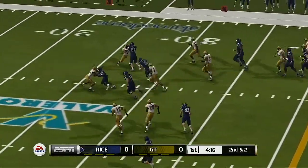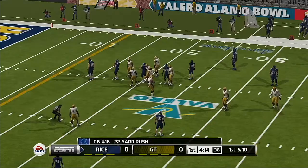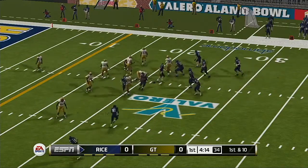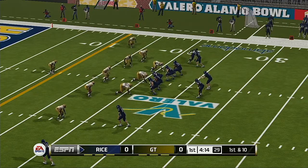There he goes. He's at the 30, and he's taken down around the 21-yard line. So he keeps it, and he gets a big first down. The quarterback made a very good decision here not to pitch. He saw a break in the defense and just hit it for a big gain.